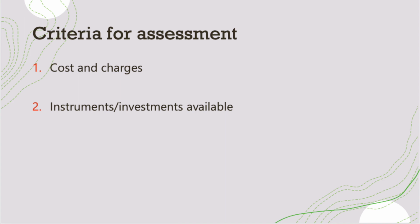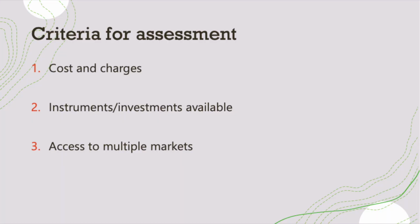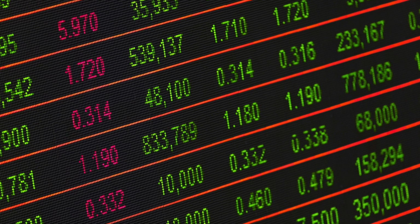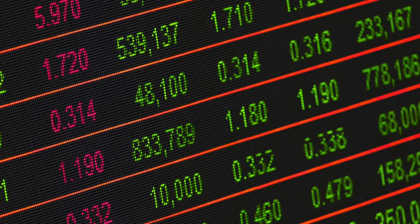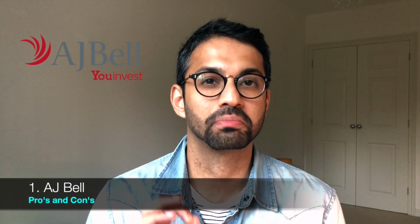The second criteria for me has always been the types of instruments or investments that are available to me, because that adds to a diversification model. And then finally is the criteria around what investment markets geographically I have access to through the platform. So is it isolated to a particular stock market like the UK, or do I have exposure to global instruments available to me through the platform? So I'm going to assess all 3 as I go along through the pros and cons for each one of the platforms. Okay, so the first one that I'm going to talk about is AJ Bell.